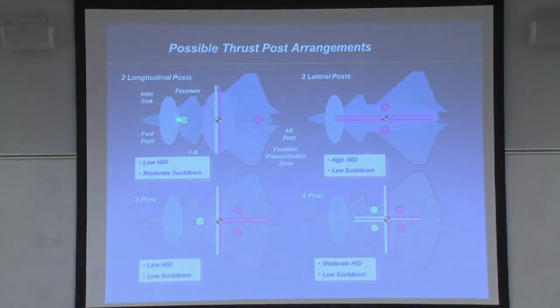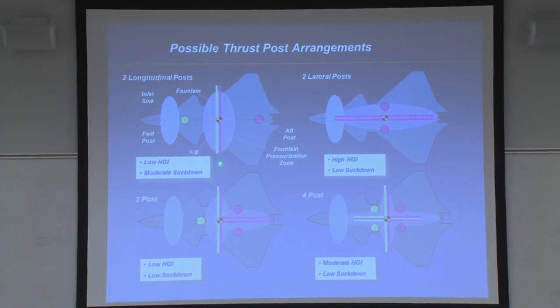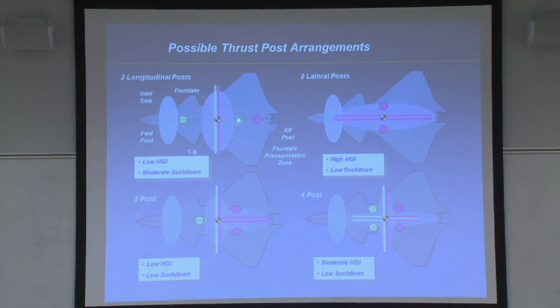Here's the arrangement on our Joint Strike Fighter. There's a cold fan post up in the front and a hot aft post. So they come together, they create a fountain that runs across the lateral fountain with longitudinal jets. Here is the Boeing configuration.